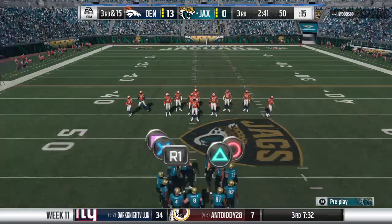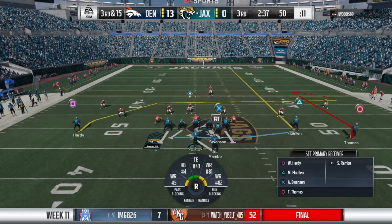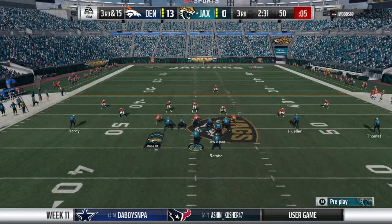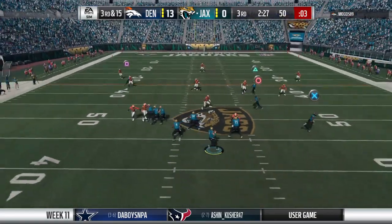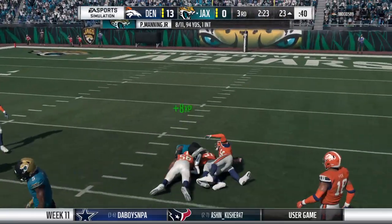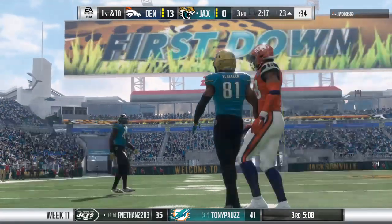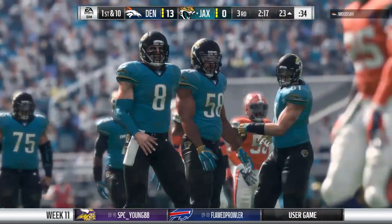The Jaguars on third down. 0 for 3 to this point. They could use a conversion. This will be 3rd and 15. The play clock's running down. From the midfield stripe, they'll look to throw. Going down the middle, and it's complete. And he goes down, but not before getting this inside the 25. A gain of 26 on the third down conversion.